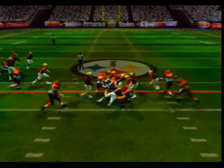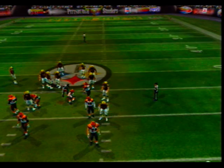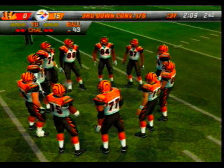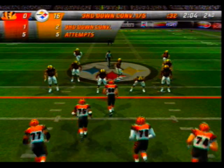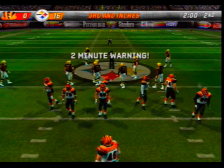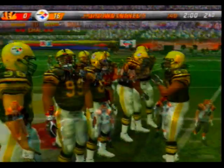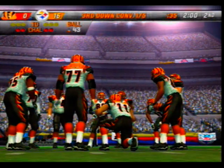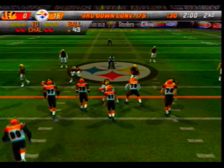With a counter play, they're going to spot this one at the 43-yard line. Montgomery gets the call on the counter, short gain about a yard. Almost at the 2 minute mark now. Let's go one deep. And we've reached the 2 minute mark. Ball on the 43-yard line.